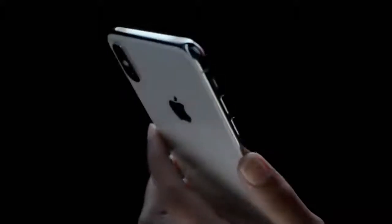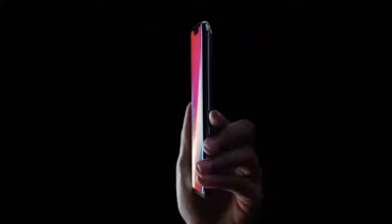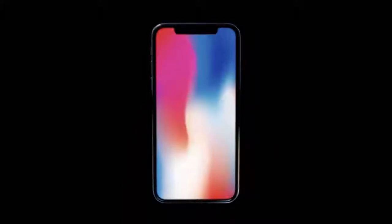So back to the displays. Obviously on this one you get a full bezel-less experience, top to bottom, edge-to-edge display with a cutout for the top sensor bar. On the 8 Plus, it's a more conventional square, so nothing too exotic. But the actual display technology is different.